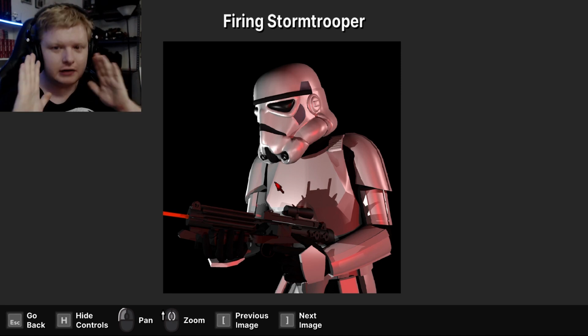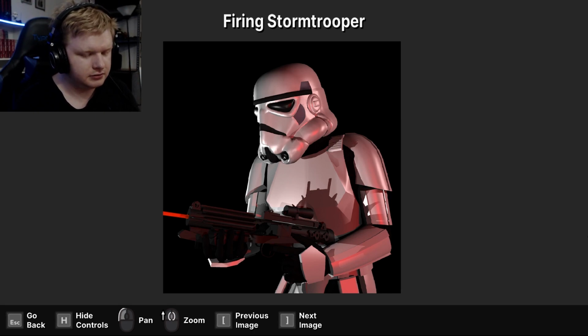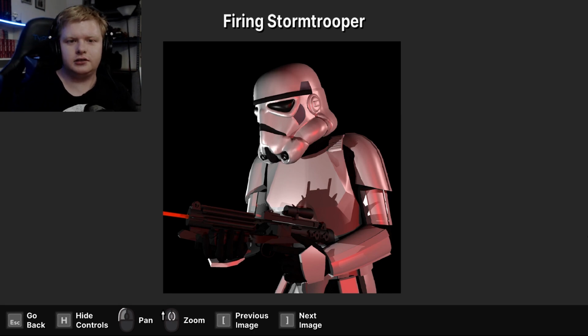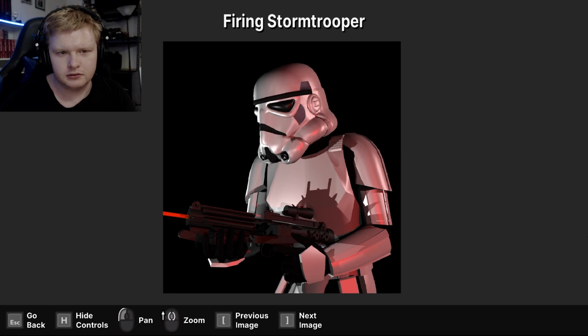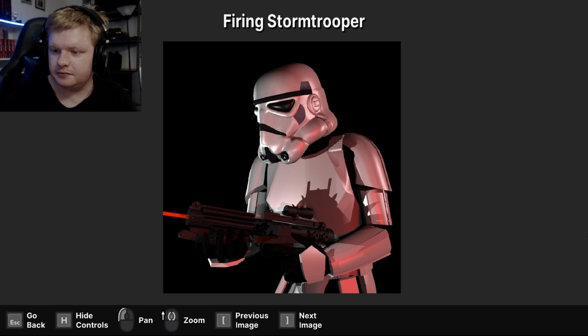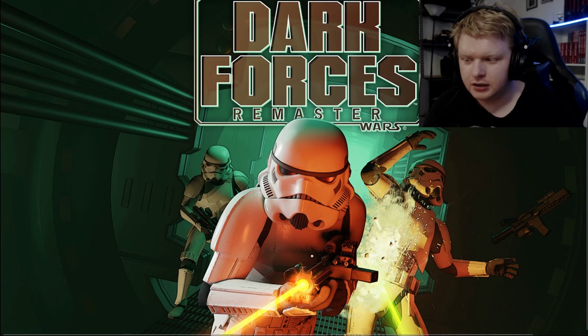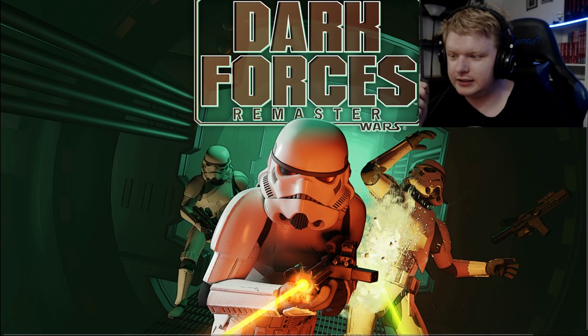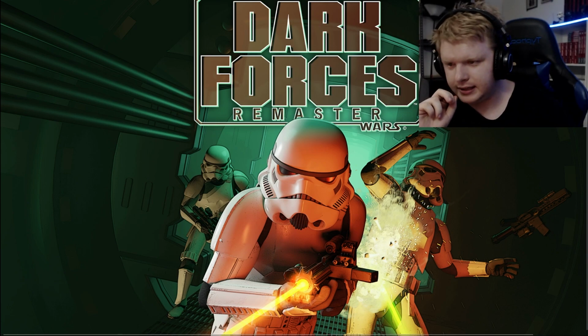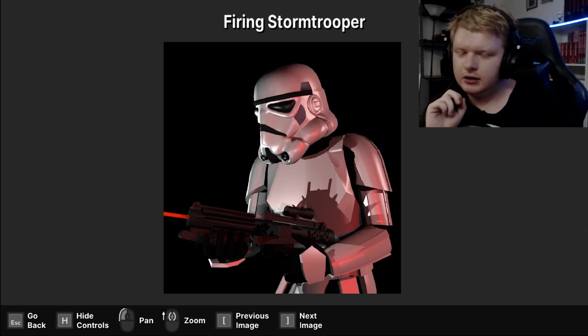I bet they also had a render from the front because actually it's even in the Dark Forces Remastered poster. They use the same sort of thing. Let me just bring up the picture here. Because this pose that they have looks a lot like this. This center stormtrooper they have here looks a lot like that pose. So I bet that they've rendered the front of the stormtrooper as well, but maybe that's lost to time a bit. Well, that's cool.